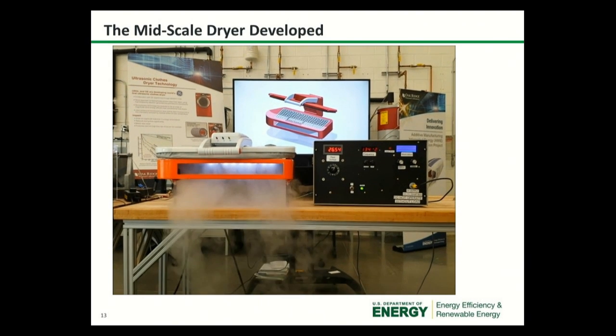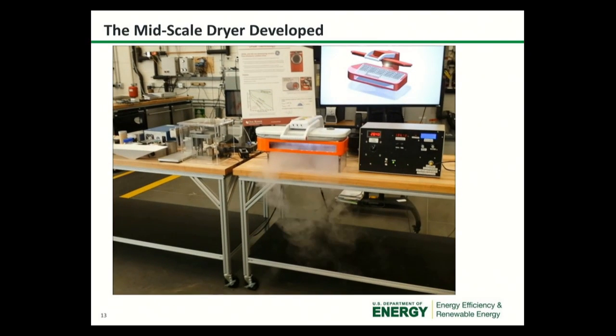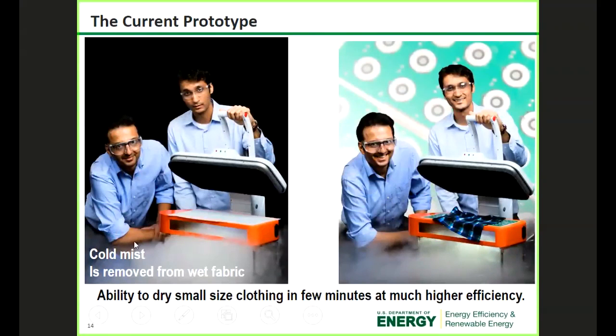So this process goes on for about 4 or 5 minutes, and we could reach complete drying in 4 or 5 minutes. So the prototype that you saw has the ability to dry a small-size clothing in a few minutes at much higher efficiency. As a matter of fact, we put a small pan, actually the pan from my 2-year-old son, and we could dry small pieces of fabric, so small pieces of clothing. This is the largest prototype we have so far, but we are working on scaling it up.